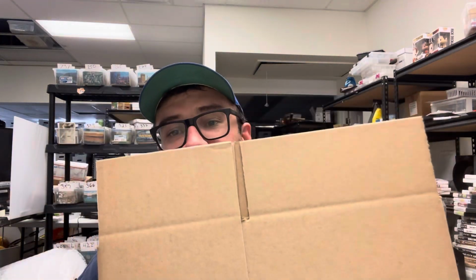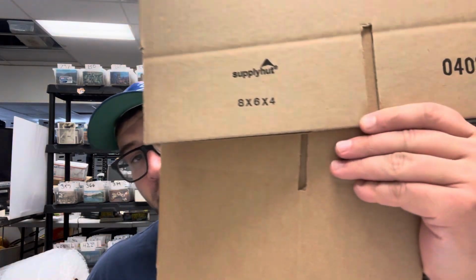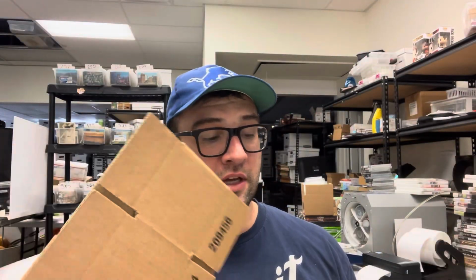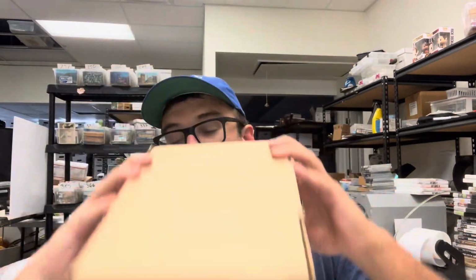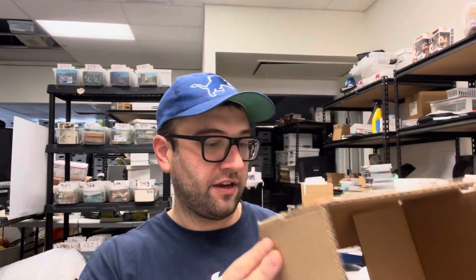And then you have your 8x6x4. They're from Supply Hut. I could go on right now and tell you the prices, but they'll change. So what I'll do instead is just link to these on Supply Hut. I'm pretty sure I'm an affiliate of them too, so if you buy it, I'll make some money. I buy these in large quantities, 8x6x4. What's going in here is calculators, video games if they're sealed and can't be put in a bag, action figures again, and heavy books. Sometimes I'll sell Bibles that are about this shape and they'll fit in here.